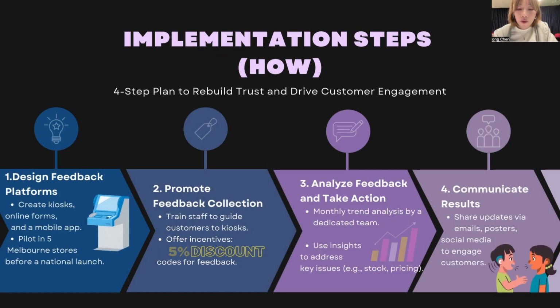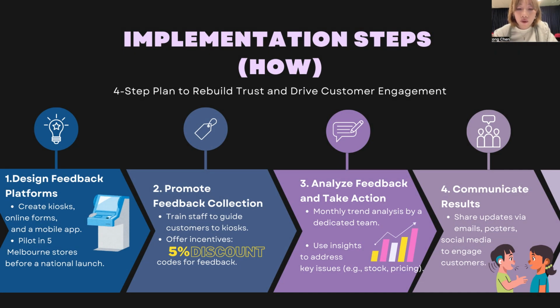Our implementation process has four key steps to enhance customer feedback mechanisms. Step 1 focuses on designing feedback platforms. This phased approach allows us to refine the system before a national rollout. Step 2 emphasizes promoting feedback collection, training staff, and offering incentives like 5% discount codes. Encourage customer participation and show we value their input.